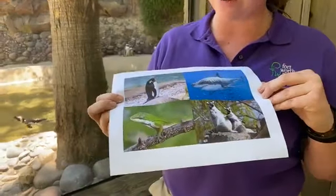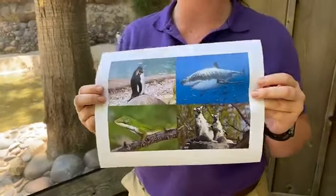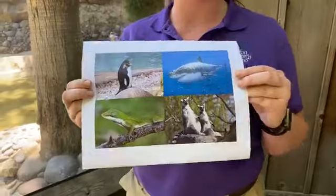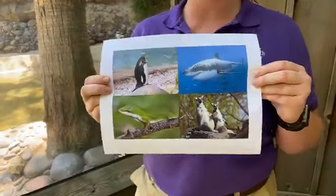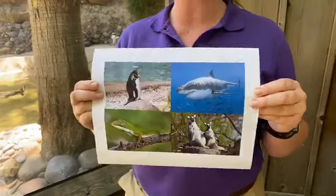But I want you guys to go out and find animals that have counter shading in your backyard and post it to our zoo social media. Maybe send it into an email that you guys can find on our website so we can see how you guys are interacting with wildlife safely in your backyards during this quarantine.